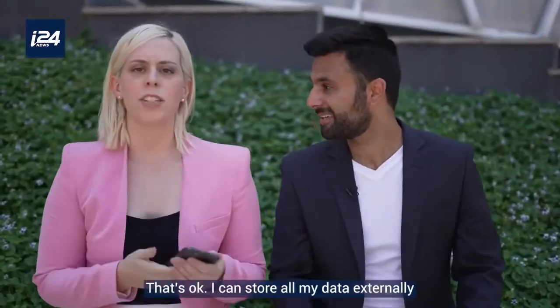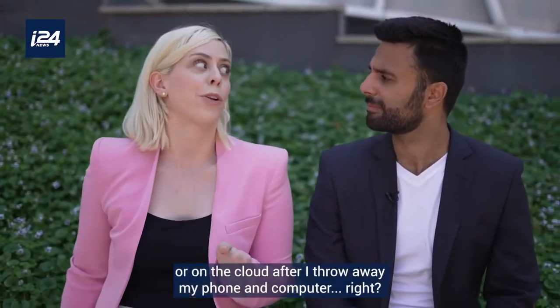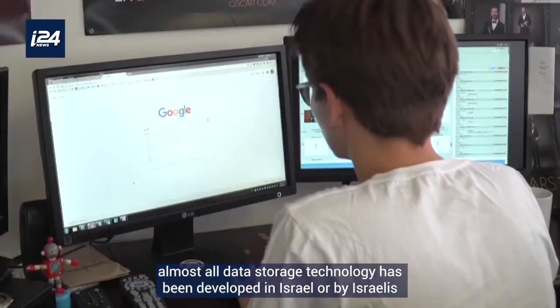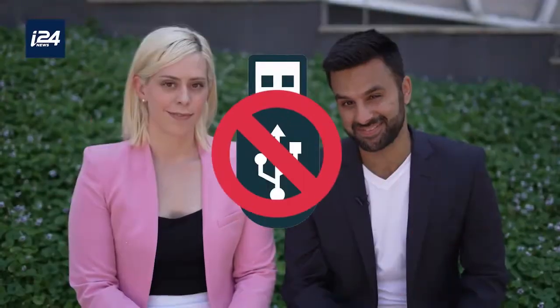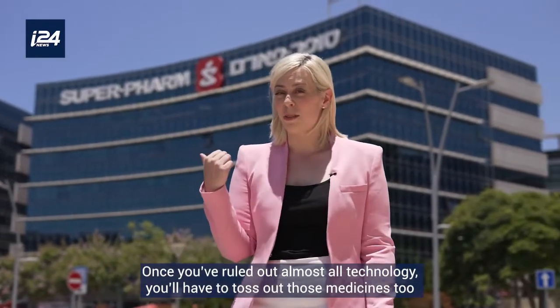That's okay. I can store my data externally or on the cloud after I throw away my phone and computer, right? Not quite. Almost all data storage technology has been developed in Israel or by Israelis. Even the USB is an Israeli invention. Once you've ruled out almost all technology, you'll have to toss out those medicines too.